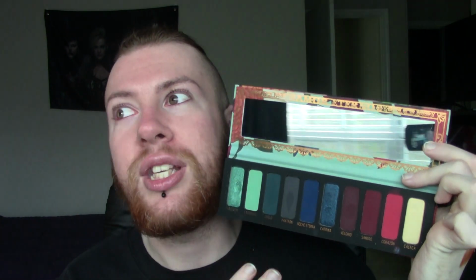I can't remember when they did a random restock for it, and I made sure to get it the day that they restocked it, because I wanted this palette so badly, and the desire for this palette after it was gone initially was so high that people on platforms like Mercari were selling them for $300.